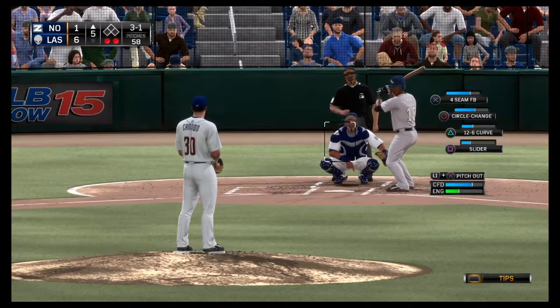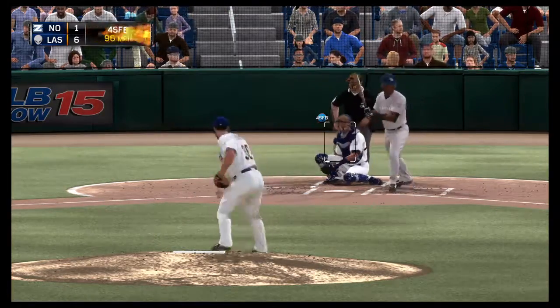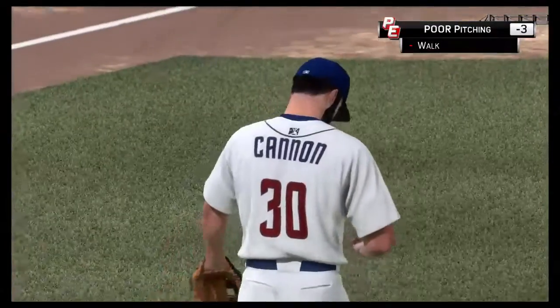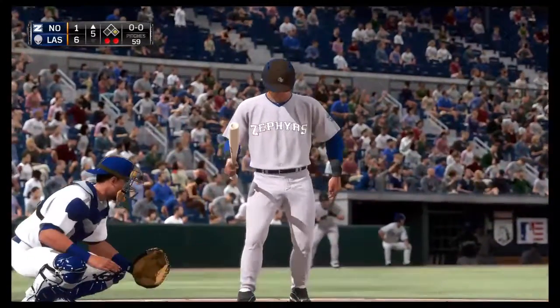2 out, nobody on. Pitch on the way. And he lays off, ball 4. So he comes right off the bench and works the walk. Usually easier said than done. And for as hot as this guy's been recently, this is a no-brainer. Take the bat out of his hands any chance you get.